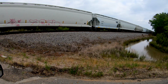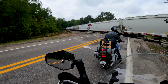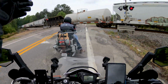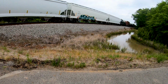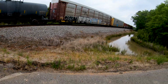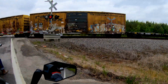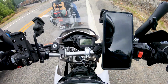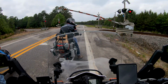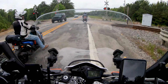So now we're stuck behind the same train for the second time. As our little highway is twisting and turning, and we got little town slowdowns, and he's just trucking along, training along. And there's the end. At least we didn't have to wait long this time. Now we'll be on the other side of him, maybe. Run parallel to him the other direction.